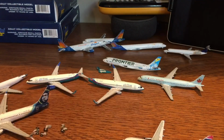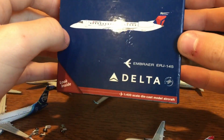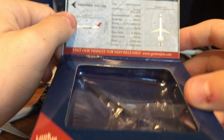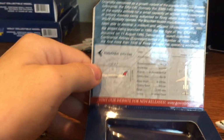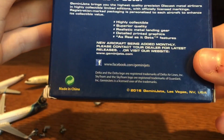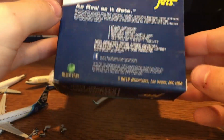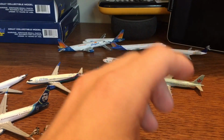Let's see. I think I have the box for that in my drawer, actually. So let me pull that out to prove that it was indeed a Delta Connection ERJ-145. There's all your literature. Sorry. Let's see. 2016? Wow. Okay. I didn't think it was that recent. It's not really recent, just more so than I thought it was.